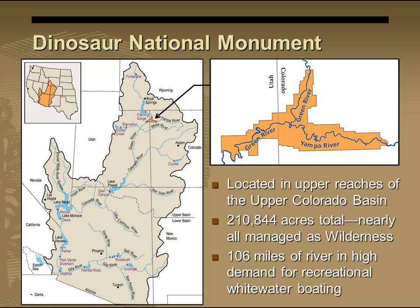Dinosaur is located in the upper reaches of the upper Colorado Basin, which means that many of our concerns are certainly, at least in some respects, different from farther down in the basin. We're closer to the source of the water and have fewer of the hydrologic problems that may be occurring farther down. But also, nearly all of our acreage is managed as wilderness, and that has implications for how we actually deal with Tamarisk and our other exotic problems.